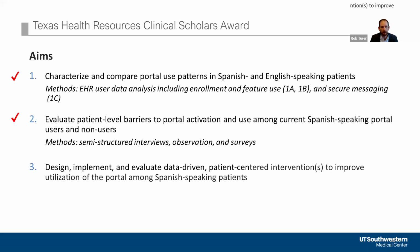First, we tried to characterize and compare patient portal use patterns in Spanish and English-speaking patients using EHR user data, looking at enrollment and feature use, as well as evaluating secure messaging data. Robin has really led the second aim, which is evaluating patient-level barriers to portal activation and use among current Spanish-speaking portal users and non-users, which is all qualitatively based. Semi-structured interviews at multiple sites of both patients and providers, which then move to surveys to generalize the results across multiple sites. We are currently underway in the design and implementation phase of several interventions to try to address these issues. We'll discuss briefly the strategies for that at the end, but that remains to be completed.